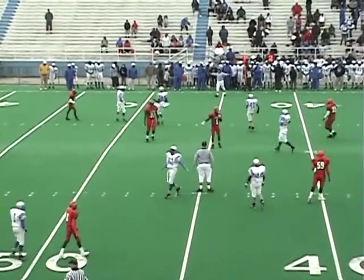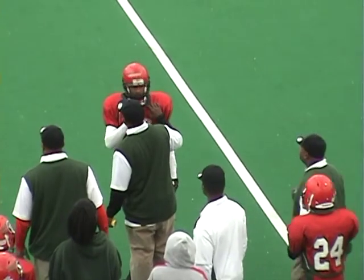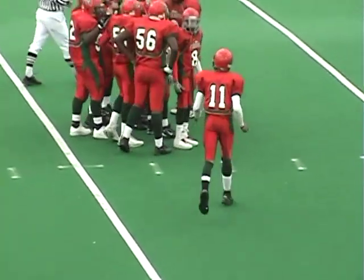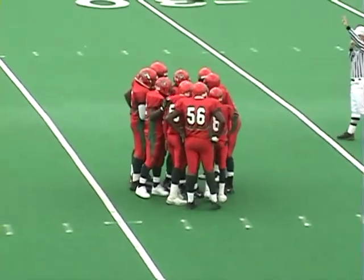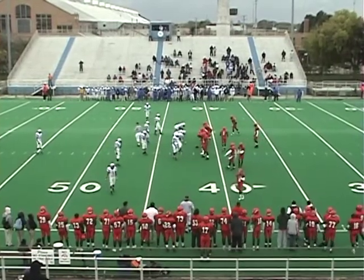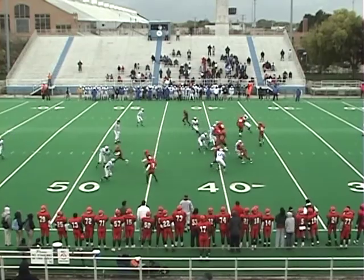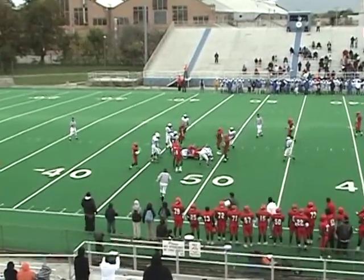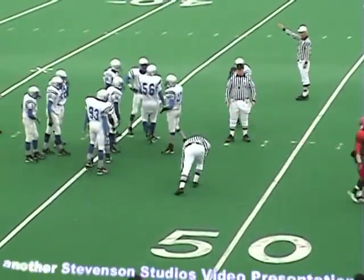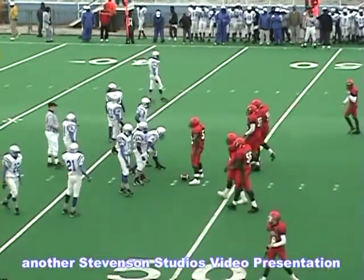Oh, toss to nobody. And correction, that's not Quentin, that's Goody. Darren Boone at quarterback. Gets a handoff up the middle, gets the first and more. Pass midfield. And the ball is placed at the 48-yard line of the Eagles. 1st and 10 Titans.